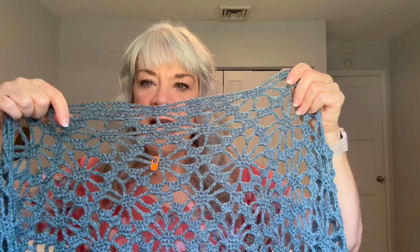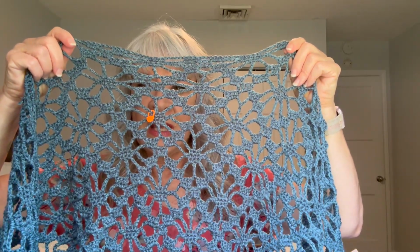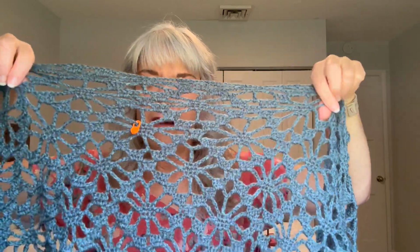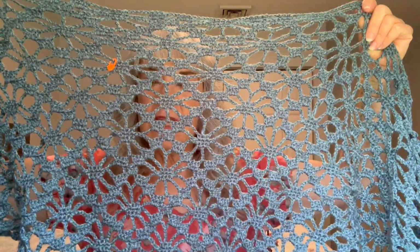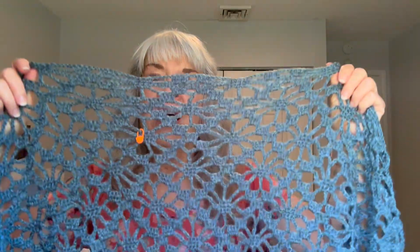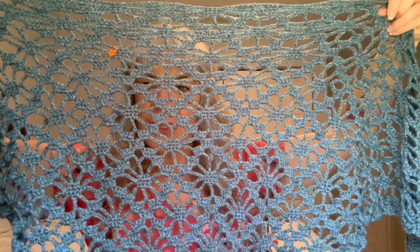And so I have gotten quite a bit, another flower and a half or more done on that. So between Battle of the Stitches and making the hat for the Crochet Along with Lisa, and working on my sock, I have gotten that much done. So there's the Zerzura shawl. I did actually start the second ball of yarn.